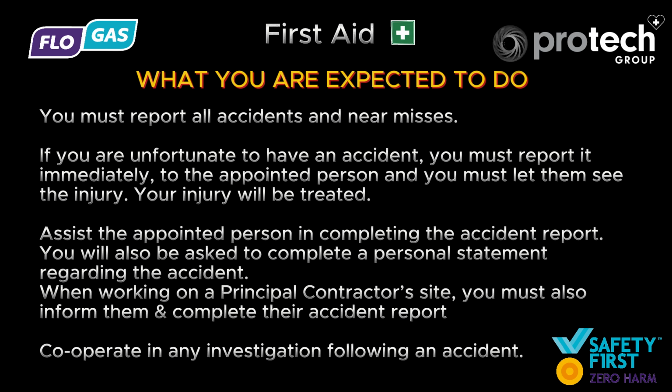3. Assist the appointed person in completing the accident report. You will also be asked to complete a personal statement regarding the accident. When working on a principal contractor's site, you must also inform them and complete their accident report. 4. Cooperate in any investigation following an accident.